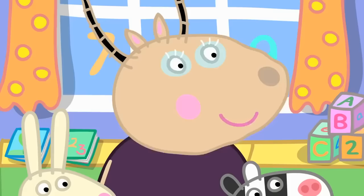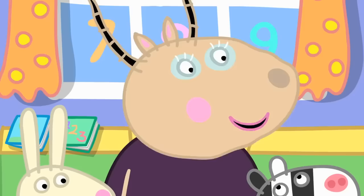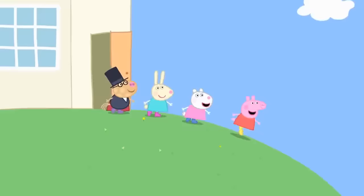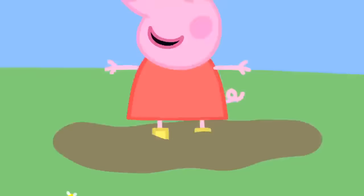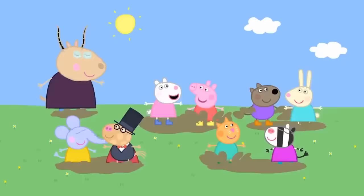A talent can be anything, Peppa. But not watching television. Think of something you really like to do. I know! I've got a talent that I'm really good at. I wonder what Peppa's talent can be. My special talent that I'm the best at in the whole world is jumping up and down in muddy puddles. Peppa loves jumping up and down in muddy puddles. Everyone loves jumping up and down in muddy puddles.